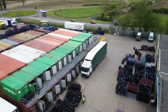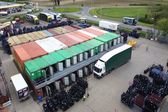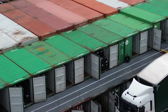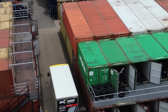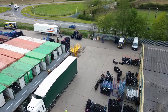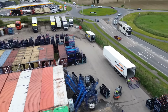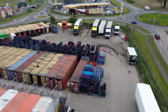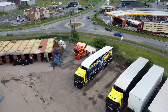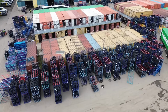So yeah, I still wonder how they get the tyres up to this second level up here. Because they are full size tyres, they're not like small ones or anything. I don't know. Right, so looking around, what's down here? So, oh, it goes right around here, look. Wow. Oh my word, I didn't realise, look at this. Jeez. Wow, what a big sight this is. Look at all these containers and tyres. Oh my word, I've never seen so many in my life.